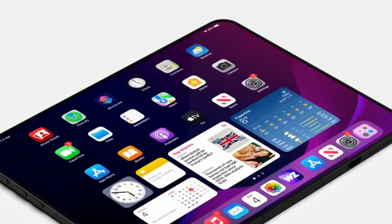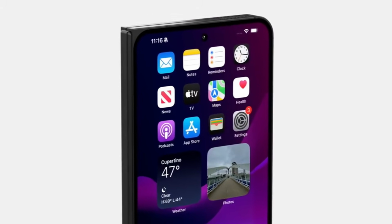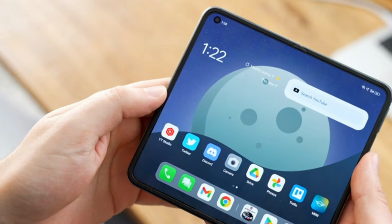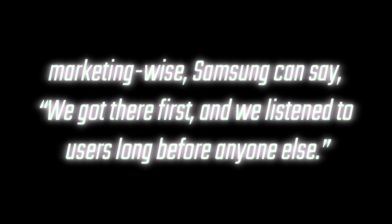Samsung knows that if Apple nails the mini tablet vibe on day one, buyers will immediately compare every other foldable to it. So releasing a wider Z Fold before Apple ships could give Samsung two key advantages. First, the company can gather real-world feedback on the wide format, refine hinges, optimize apps, and roll out a second-gen update by the time Apple launches. Second, marketing-wise, Samsung can say, "We got there first, and we listened to users long before anyone else."